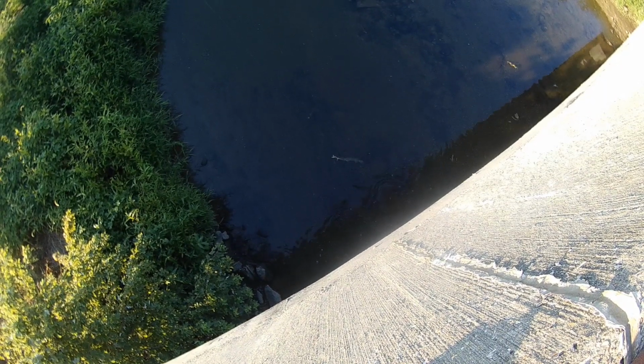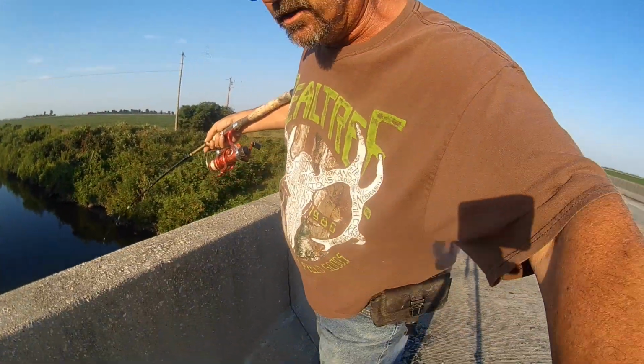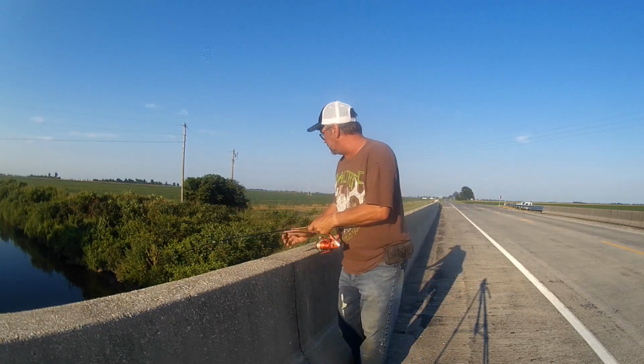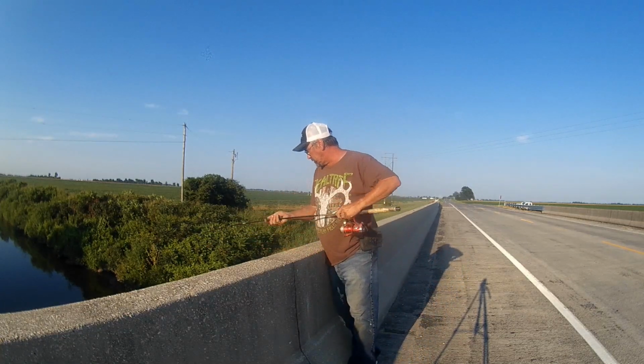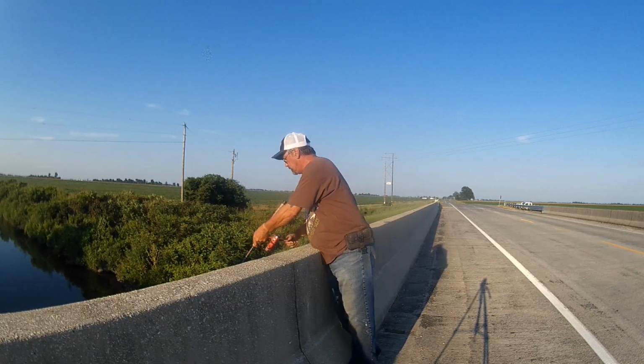I can't believe we hooked him that good. All right, let's see if we can lift him up. I'm fixing to lose a lure. I just guarantee you I'm fixing to lose a lure. Let's try to winch him up.